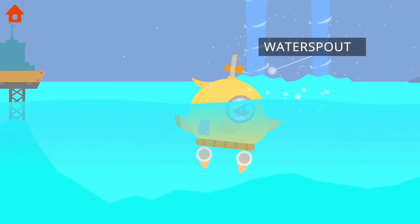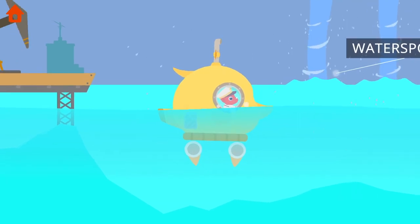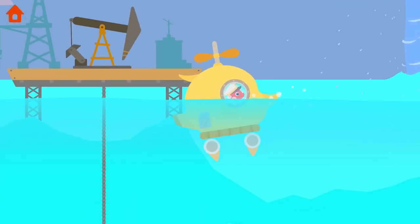Water spout. The water spout is connected to the cloud and water, and it looks like it sucks up water.